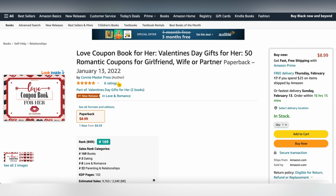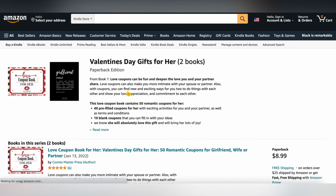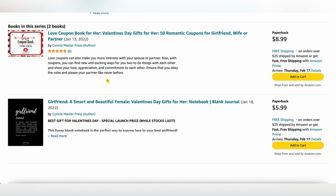And come here, I see 2 books, so let's take a look at it. Maybe it's the other one for him. Yeah. Let's take a look at that. Oh, this one's for the girlfriend.